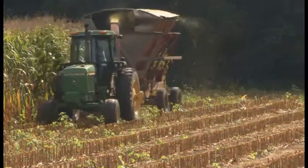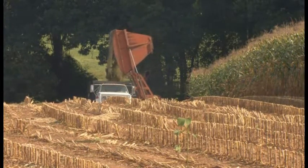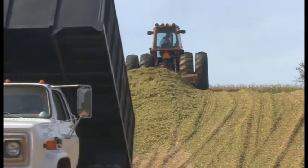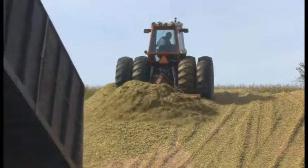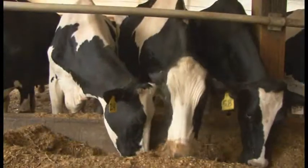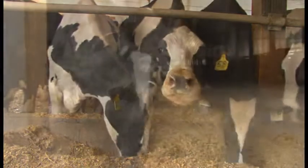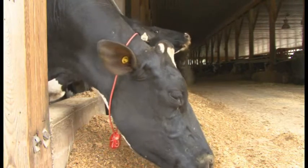The chopped corn falls into the trailer, and when full is then transferred into dump trucks. The dump trucks deliver the chopped corn into the feed pit. And here another tractor compacts the corn. And in 2 short weeks, when the corn ferments, it's breakfast time. These dairy cows enjoy over 50 pounds of delicious corn feed per day. And after a good meal, it's time for milking.